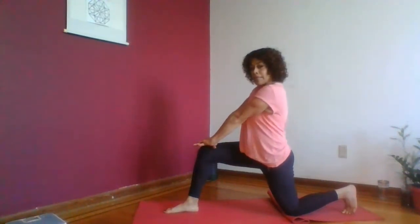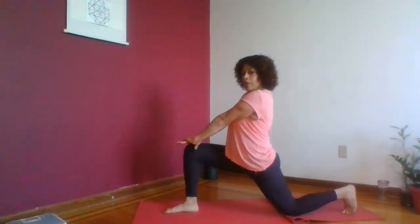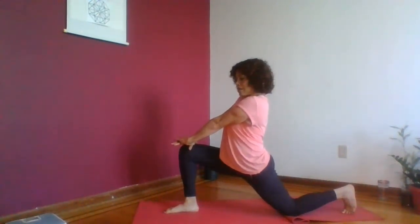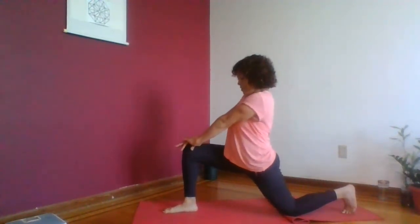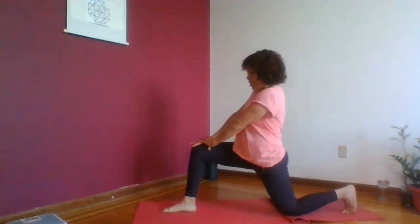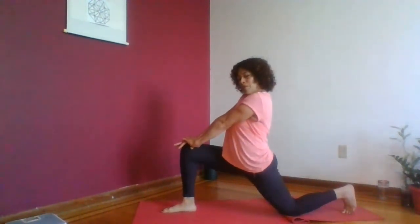Arms extended. And I'm going to bring the knee toward the front. Bring my knee toward the front.